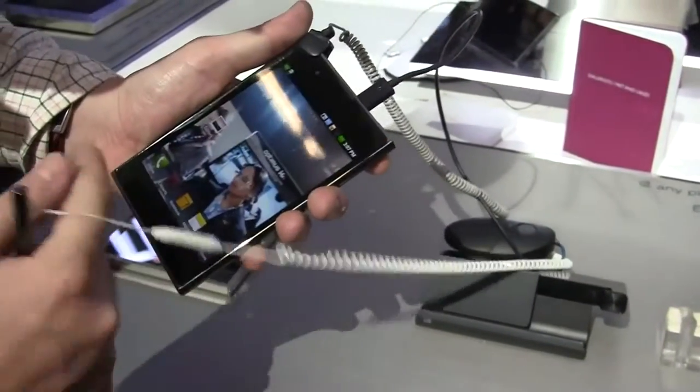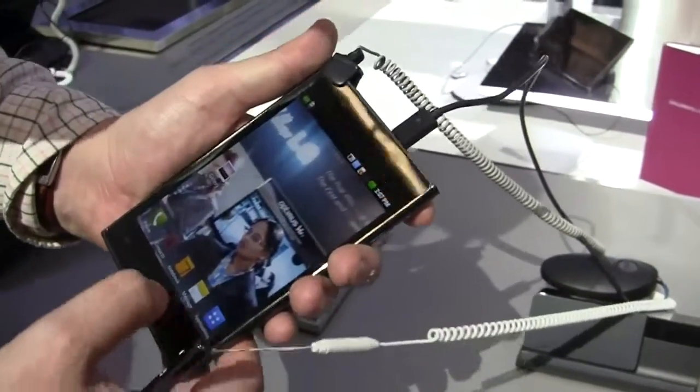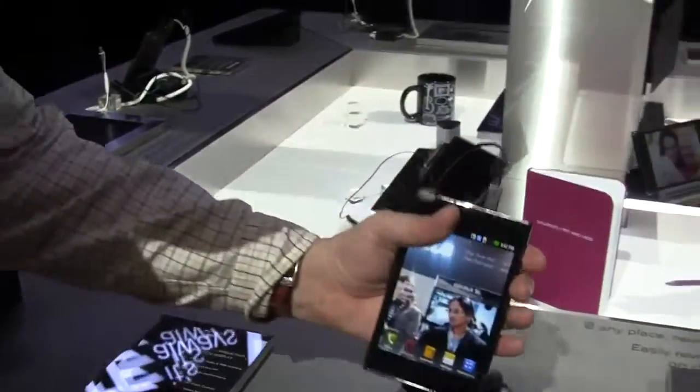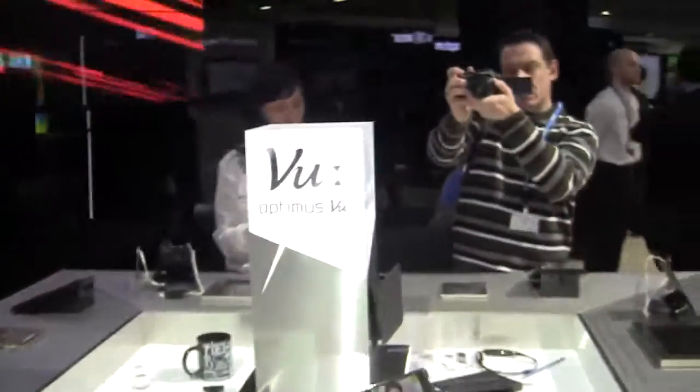It's running right now. I think this is running Android Gingerbread, and it's the very first competitor for Samsung that we see in this hybrid space in between a large smartphone and a small 7-inch tablet. That's the LG Optimus View.